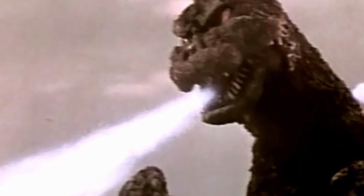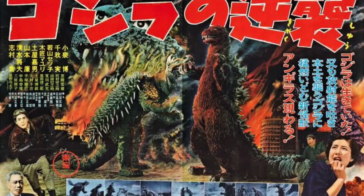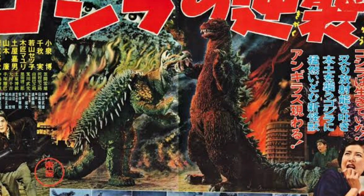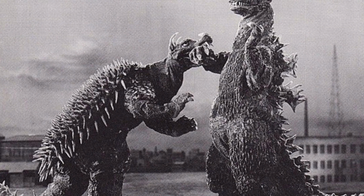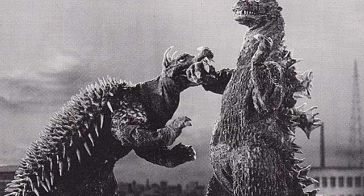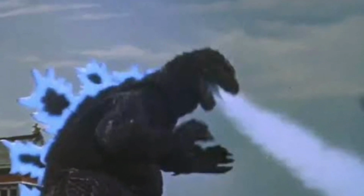Godzilla's blue atomic breath was seen in his first appearance in Toho's original 1954 Godzilla. In that movie it was referred to as a radioactive spray, and presented as a colorless vapor that was superheated enough to melt tanks, buildings and other structures. Godzilla first used his atomic breath on an opponent in 1955's Godzilla Raids Again, where the radioactive spray proved strong enough to kill Anguirus.